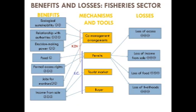As a result, they feel like they've lost out, because for them, fishing is a livelihood. It's not just an activity. It's a livelihood and it's also a culture. So all the communities in KwaZulu-Natal and Eastern Cape have identified these types of losses from the fishing regulations that are taking place.